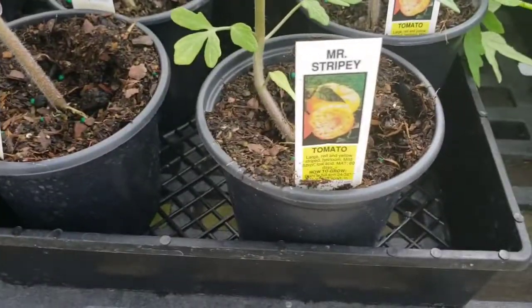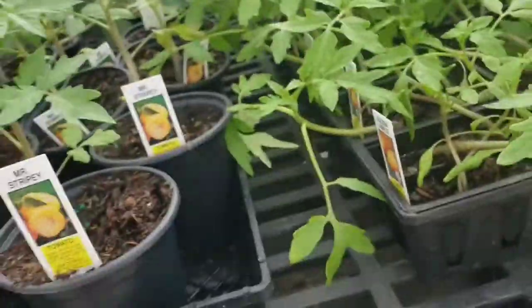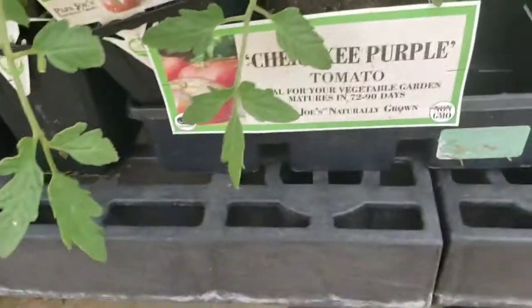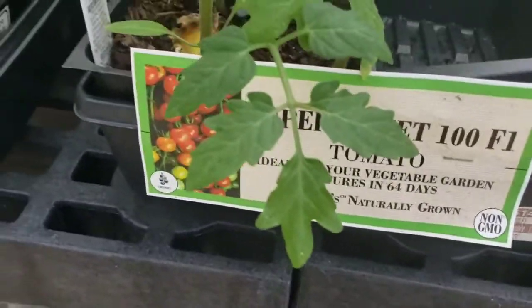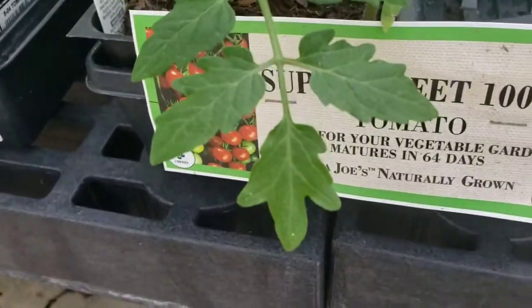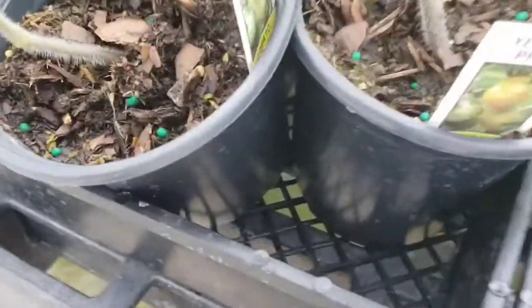Mr. Stripey tomatoes. Golden Jubilee tomatoes. Cherokee purple. La Romas. Rutgers Select. Sweet 100s. 64 days. Okay, great. Golden Jubilees. Chocolate sprinkles. Yellow pear. Better Boys.